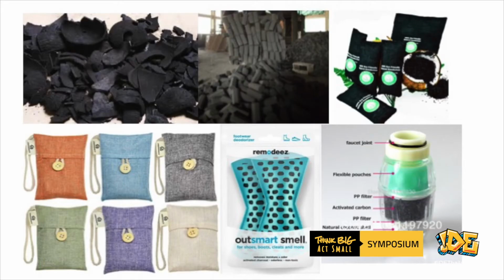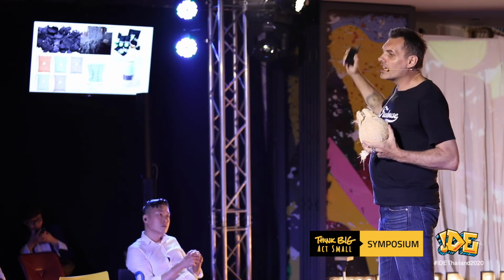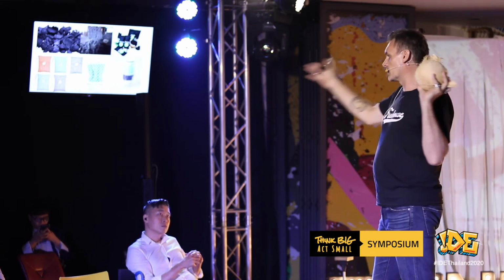But again, where this charcoal gains value is when you activate it. Activated charcoal: one tablespoon of activated charcoal is the equivalent of a football field of regular charcoal. It also has 30 times the value of regular charcoal. So the simple process of activating it, which isn't so simple, but once you activate it, 30 times the value. And then you have things which you have here, luggage deodorizers, insole deodorizers for running shoes, and then you even have water filters. These are just a few. There are hundreds of products being made with activated charcoal, including in my line, which is our skincare business, of course, where there is a lot.